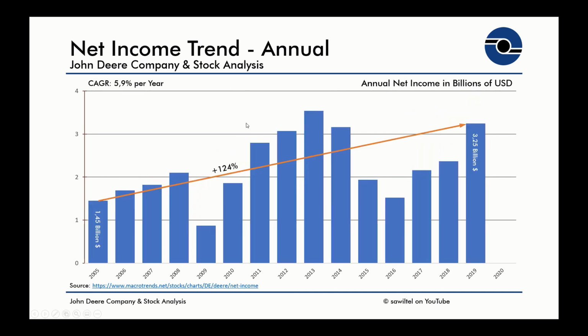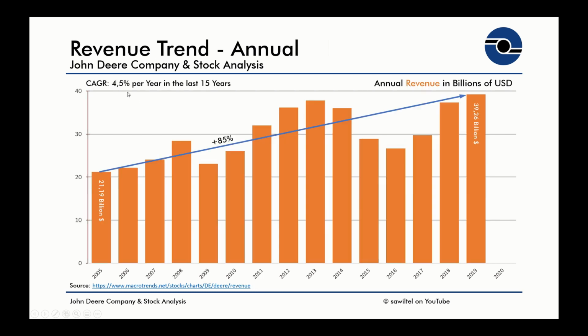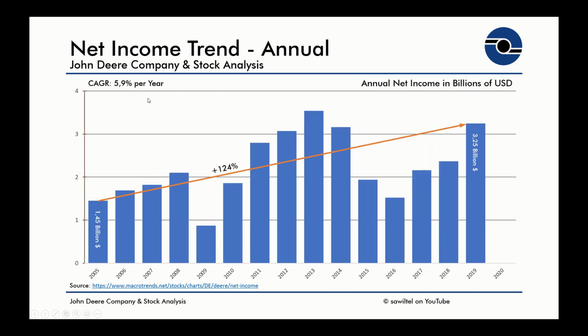Then, coming from revenue to the net income trend, what you can see here is that the net income grew faster than the revenue, because we have a CAGR of 5.9% per year and 4.5% per year. So for now you can just memorize CAGR stands for how much you were able to grow the key indicator on average per year. We will get into CAGR in a few minutes.